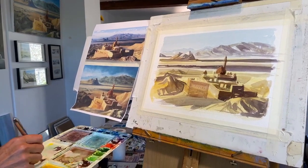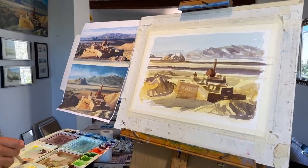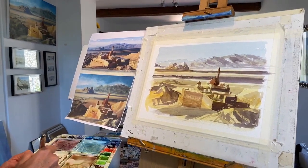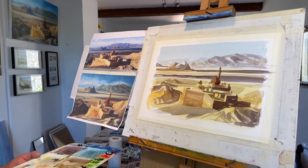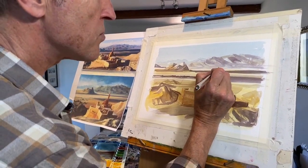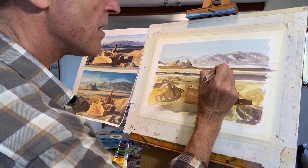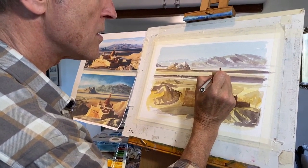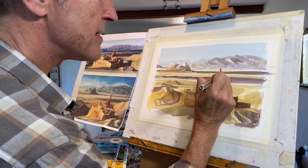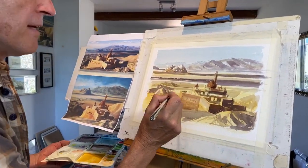I'm mixing some white, a little bit of Naples yellow, and a little bit of burnt sienna, but it's all looking a bit fleshy. I'm not sure if this is going to work. I just wanted to lift that edge. Oh, there we are. We can't see it, so it's going to be a great reveal. Oh yeah. Just enough to lift that out.